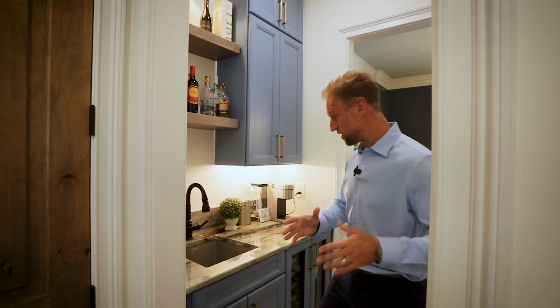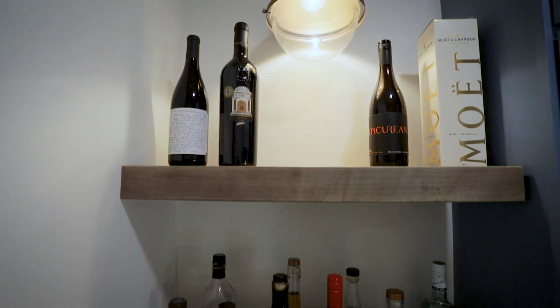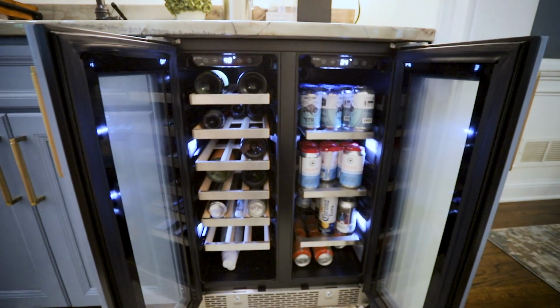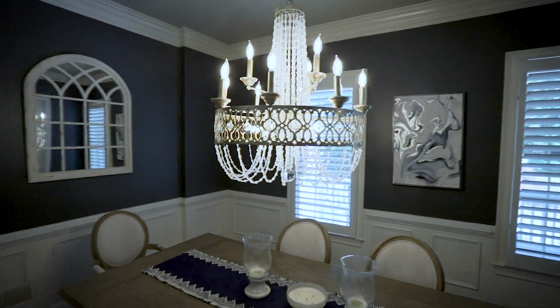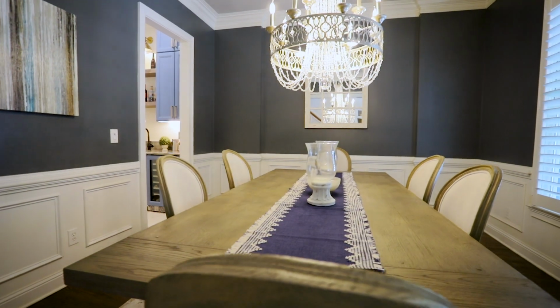From the butler's pantry, we have the same beautiful quartzite countertops, sink, nice little area with all your beverages. Everything's on dimmers in here too. Wine fridge, and then if we're having dinner parties, this flows straight into this formal dining room with beautiful wainscoting, crown molding. You've got the plantation shutters looking out.